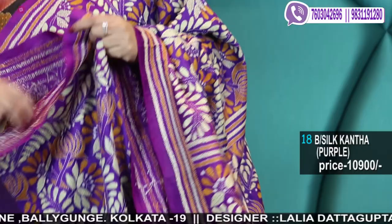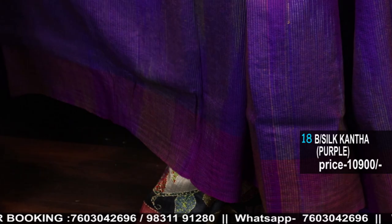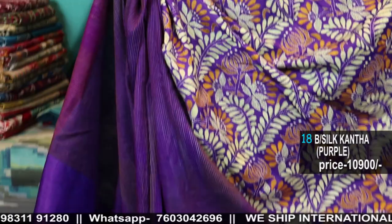ওভেন. It just seems like katha, but this is weaving. Full woven in the pleat. So we've not done any work. We've just left it as it is because the weave is beautiful weave and there are multiple similar family in magenta purple. This is the pleat part. This is the body part.